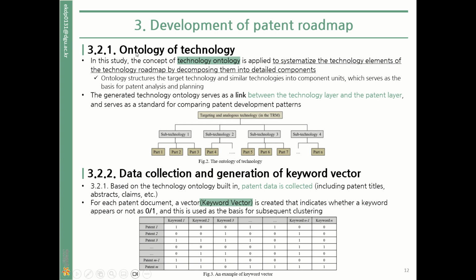First, in this study, the concept of technology ontology is applied to decompose the technical elements of the technology roadmap into detailed component levels and organize them. The ontology structures the target technologies and similar technologies in component units, which are the basis for patent analysis and planning. The generated technology ontology plays a role in connecting the technology layer and the patent layer and becomes the basis for comparison of patent development patterns.